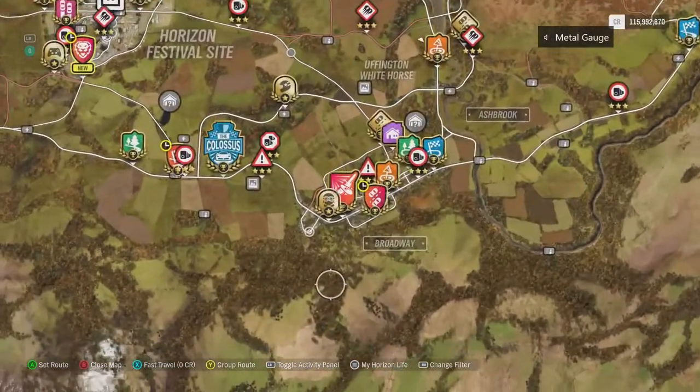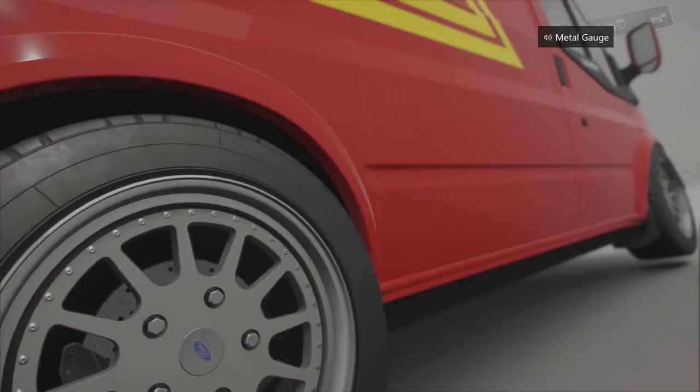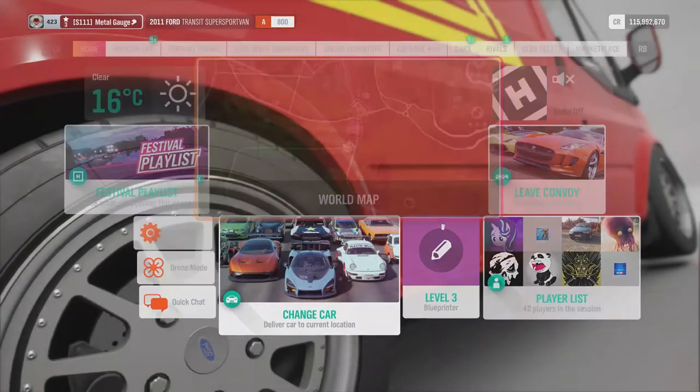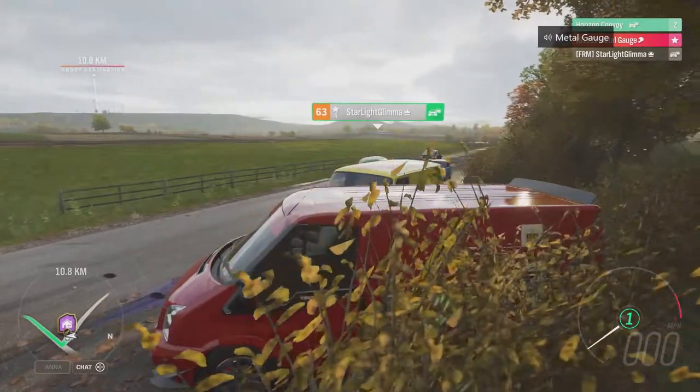So, I am going to set a waypoint at the British Racing Green Store because the guys there have been racing all day. It's hot. You know, they've been in unreliable British cars all day and they need to cool down. And they want their fruit juice. Exactly, because it's healthier than swallowing motor oil all day. Now, all we have to do is get there.